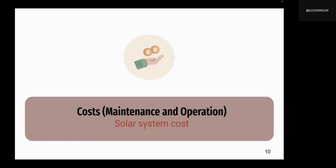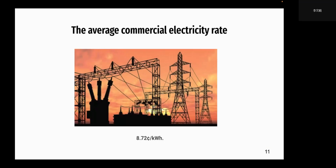Next, I'll be talking about the costs, including the maintenance and the operation. Next one. Let's start from the average commercial electricity rate in Bonita Springs, which is about 8 to 9 cents per kilowatt. Next.